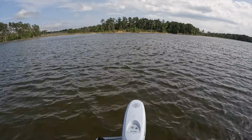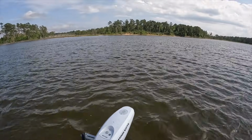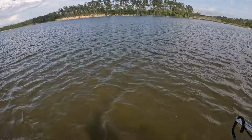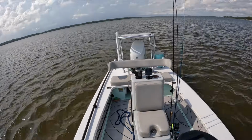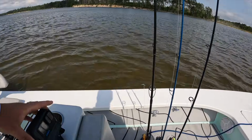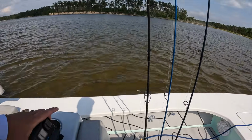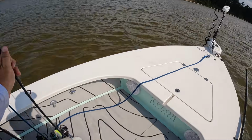I think I just spotted a black drum. It's a very light color. It was definitely a drum family, but light color. So maybe perhaps we slow her down. All right, let's see what we can do.